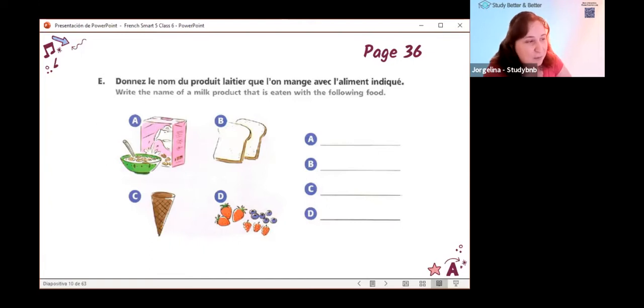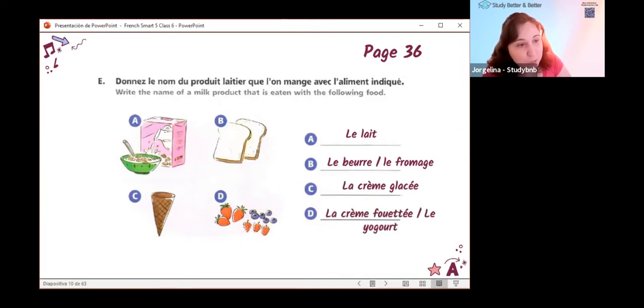Okay, let's complete these ones and please make sure that you have the right answer. So we have for A, le lait. B, le beurre ou le fromage, it can be both. You can use butter or we also use cheese. And for this one, we have la crème glacée. And here we have la crème fouettée ou le yogurt, because we use both yogurt with all this, and also we use la crème fouettée, right? We use all of them. So please make sure to have your answer. And also, please make sure that you are writing the exact amount of letters that you have to, because remember that la crème fouettée has a lot of letters in it and a lot of repeated letters.